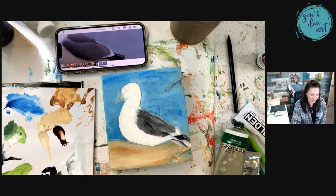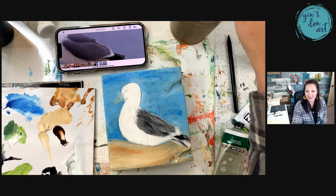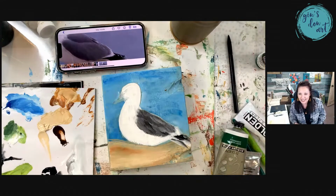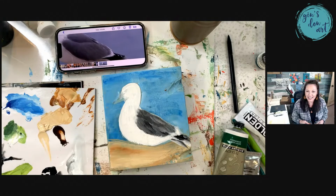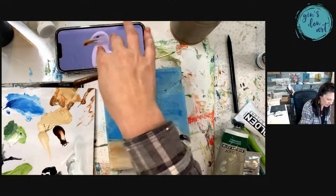Okay, so there we go. What do y'all think so far? Sprinkle, thank you, thank you. Kind of looks like a duck. Absolutely. Well, they do have a lot of resemblance to them, a seagull and a duck. They really do. So now let's look at the top right here.